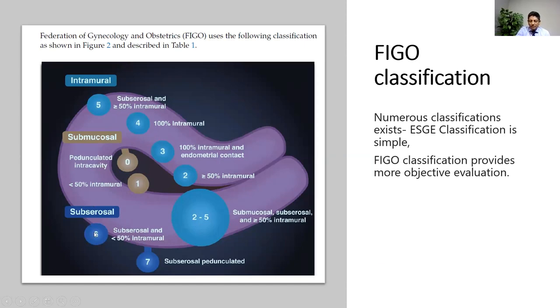And type 6 means the fibroid is going out of the uterus now, and more than 50% of it is out of the uterus. And type 7 means subserosal pedunculated fibroid. So what if the fibroid is touching both the serosa and the submucosa? Then we can classify it as type 2-5. Type 8 is classified as fibroids in distant places. Could be a parasitic fibroid, it could be a cervical fibroid, it could be a fibroid in one of the uterine ligaments. And we have seen fibroids in the anterior vaginal wall, posterior vaginal wall, near the urethra. So it could be in any place where smooth muscle proliferation can happen, rarely.